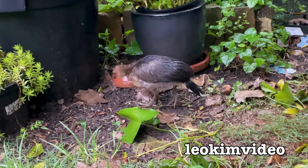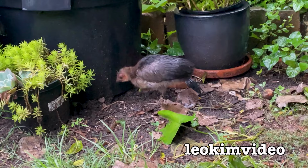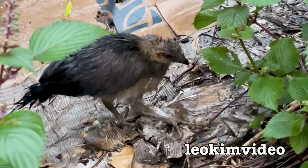Little bush turkey chick doing what bush turkeys do. And I think that's why there's been absolutely no redback spiders in the backyard. I'm pretty sure they would clean them up real fast. That's really going for it.